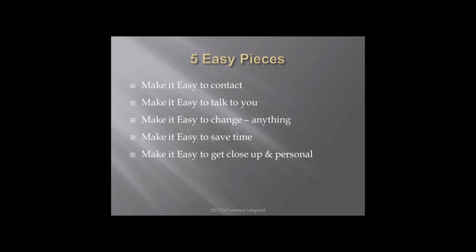And then lastly, make it easy to get close up and personal. One of the things that people are realizing is that as they get to know their customers better, and this is a really important part of making it easy, they can then begin to structure their discussion, structure their approach, and those conversations can be much more relevant if they're able to do that, rather than just having a very generic approach and treating everyone the same. I think we know everyone's not the same. Unfortunately, many people in the contact center world still treat people like they're all the same.